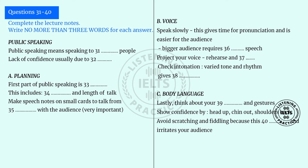Lastly, pay attention to both your posture and your gestures. A confident person stands or sits in a small group with their head up, chin out, and shoulders back. Try to avoid scratching or fiddling with your hair or beard, or pens, jewellery, and so on. These movements can distract and irritate your audience. Yet you may be unaware of them yourself. Another reason for rehearsing, preferably with feedback from a friend, or better still, on video.